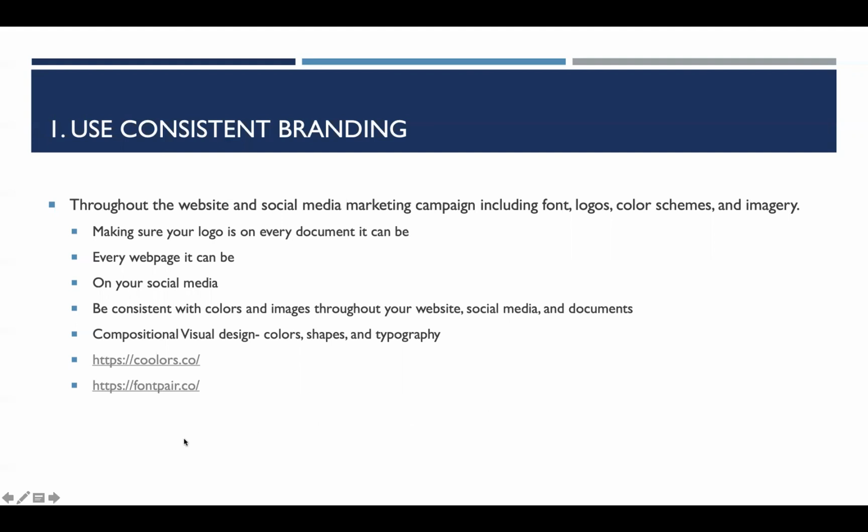And so we need to make sure that we're consistent with all of our other marketing mediums that we're pushing out with our website. So make sure your logo for recruiting your students is on every page of your website, on every document that's on your website, on your social media, and that it's consistent with the colors and images throughout your website.